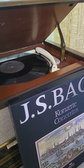Here are some of Karl Richter's notable achievements. Co-founded the Bach Festival in Munich, 1954, and established the Munich Chamber Orchestra. Conducted numerous orchestras and choruses worldwide, and made extensive recordings of Bach's works. Received numerous awards and accolades for his contributions to music.